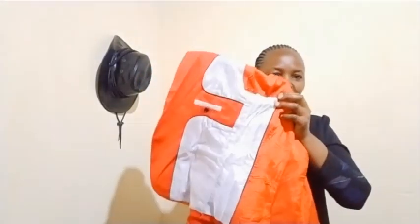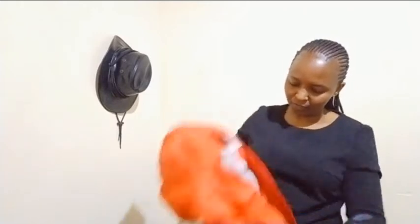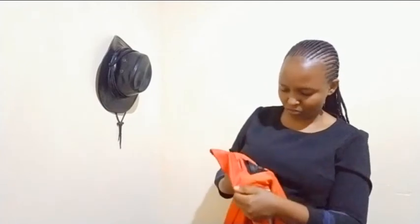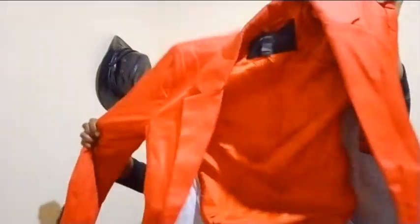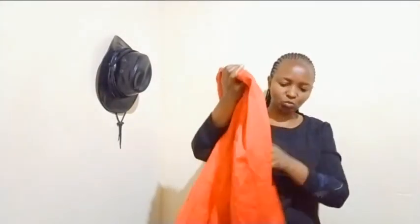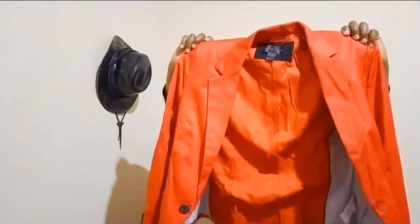Oh, look at this. This is beautiful. The lining is intact. It is a size, let's check it out. Okay, it's large. The quality of material is perfect. Here are the pockets. I've never owned a red blazer before. This one is going to be my first one. And I love it. It's a one button blazer.